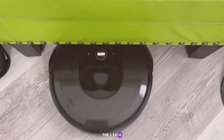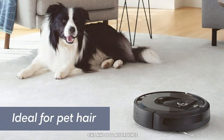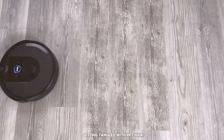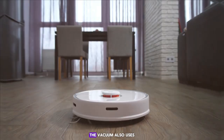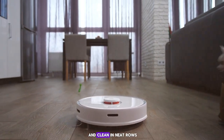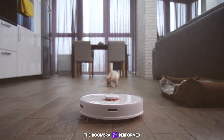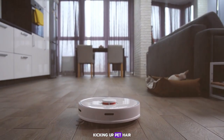The i7 Plus is equipped with a high efficiency filter that captures 99% of cat and dog allergens, making it perfect for homes with pets. Its dual multi-surface rubber brushes are designed to avoid getting tangled with pet hair, ensuring a thorough clean every time. The vacuum also uses advanced navigation technology to map your home and clean in neat rows, avoiding obstacles and ensuring no spot is missed. In our tests, the Roomba i7 Plus performed exceptionally well on both carpets and hard floors, picking up pet hair with ease.